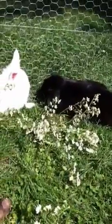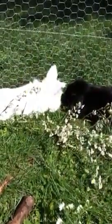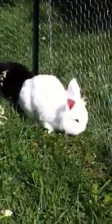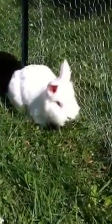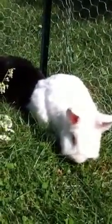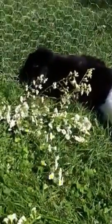But I'm really against just keeping them in a hutch. You always want to set up some kind of area where they can get out and graze and be out in the sunlight. It's good for us, so it's good for them. And you want to try to spend a lot of time with them and build a relationship with them. That way they're not afraid of you.